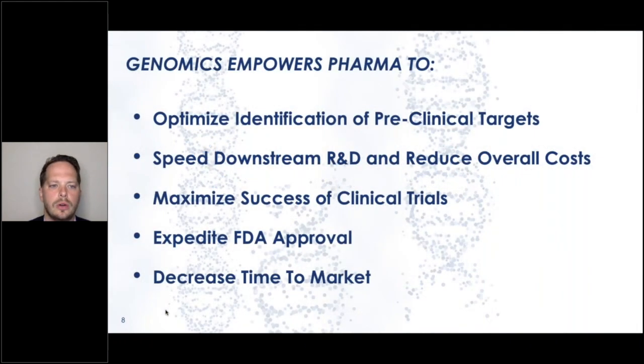Genomics empowers pharma to affect positive outcomes at all aspects of the drug discovery pipeline, from optimizing identification of preclinical targets to expediting downstream R&D activities, thereby reducing overall R&D costs, to maximizing the likely success of clinical trials by having an evidence-informed or data-driven approach to clinical trial design. And then when you're talking about the regulatory environment and commercialization activities, genetic data in the form of genomic landscapes can expedite FDA approval and other regulatory aspects, as well as decrease time to market overall.